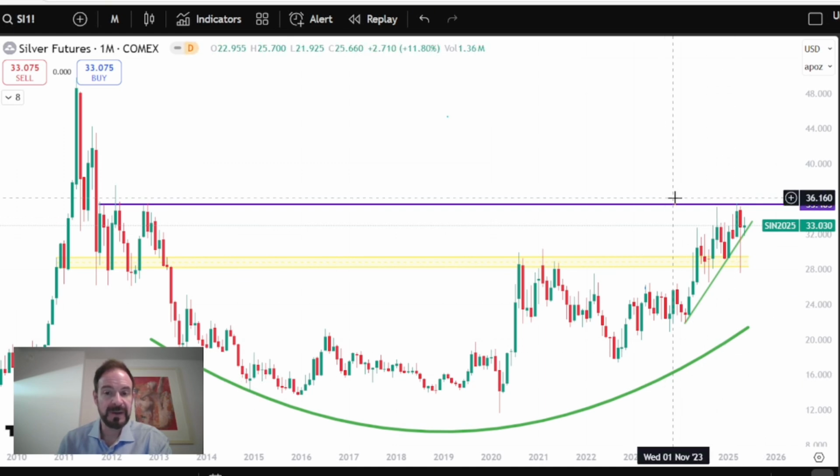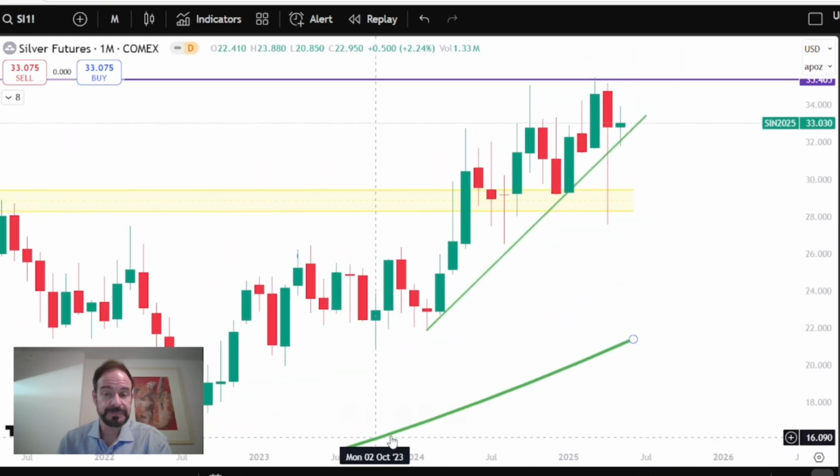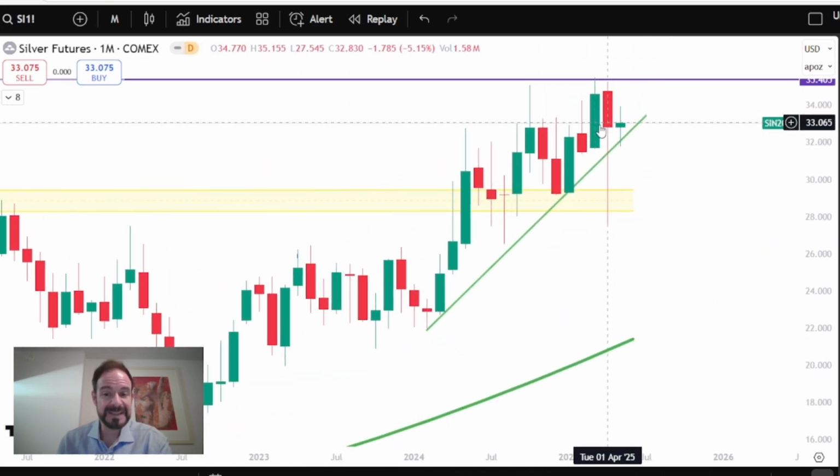And you can see on the monthly, this purple line right here, this is 35.40. So this is how significant this is. And as you can see, we hit it twice, in March and in April. And then obviously you see the long wick, the correction. I mean, that's the Trump tariffs, April sell-off and everything. Now the uptrend from 2024 is intact, you see here on the monthly. So we're going up, that's good.